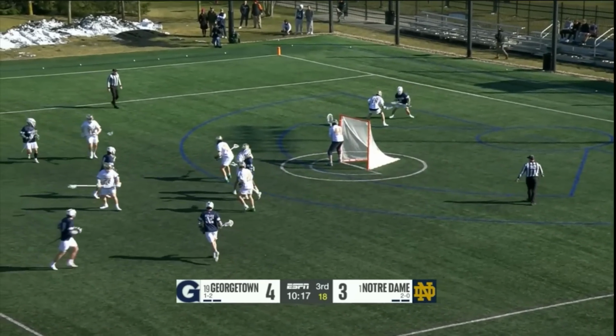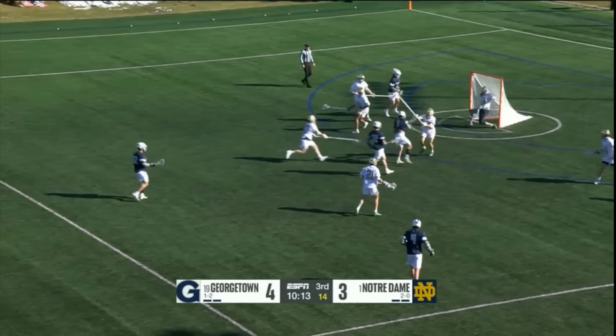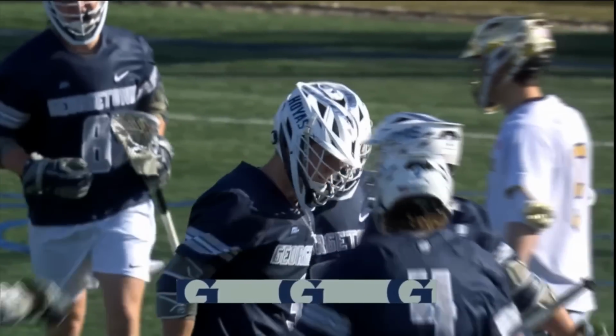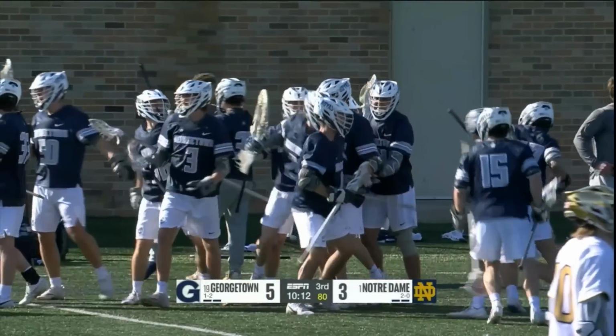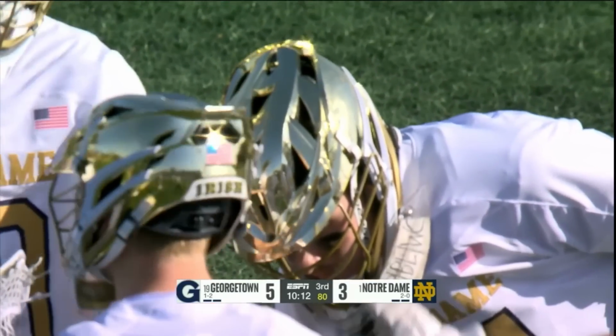I'd love to see him go back to that 2-2-2 set. 2 behind, 2 on the crease. Good look inside, and it ends up being a goal. Goldberg found the cutter in front, and the bench erupts. It's a 2-goal advantage for the Hoyas.